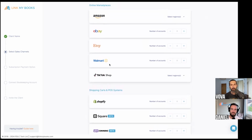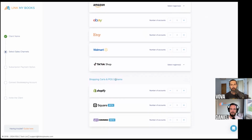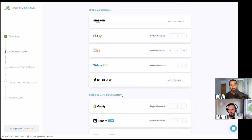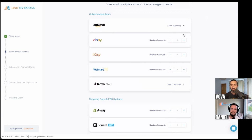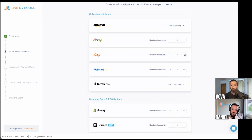So Amazon, eBay, Etsy, Walmart, TikTok Shop on the online marketplaces side of things. And on the shopping carts and POS systems, we've got Shopify, Square, and WooCommerce. So I'm going to say, for example, that you sell on Amazon and you have a European Amazon account, and you're also selling on Amazon North America. And I think also you've got an Etsy store.